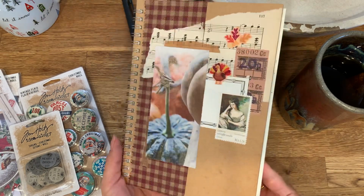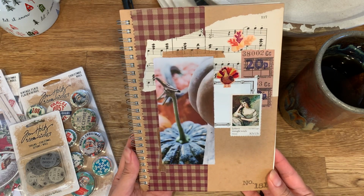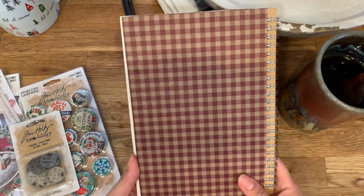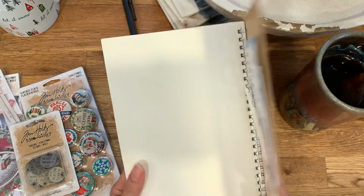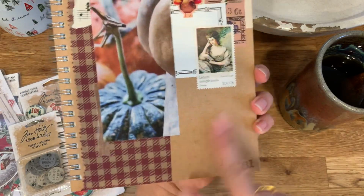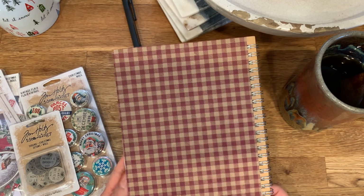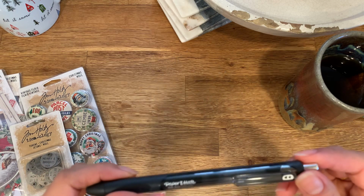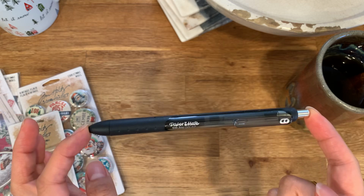I did cover the front with some images that are very fall vibes, fall colors. I was just feeling it. I don't usually decorate covers. I covered the back with just a brown paper bag design that I had from a purchase from a farm, mostly because this material shows oil spots and smudges so easily that I just needed to cover the back in case it encountered anything. And then I'm currently using one of my last Papermate Inkjoy gel pens in 0.7. That's what I'm using to journal.